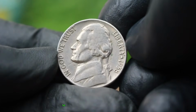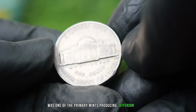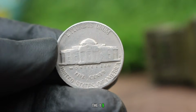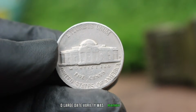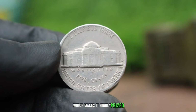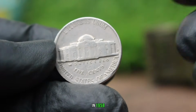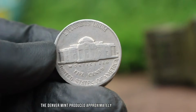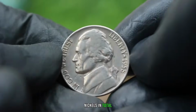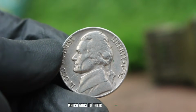During this period, the Denver Mint, marked by the D mint mark, was one of the primary mints producing Jefferson nickels alongside the Philadelphia Mint and San Francisco Mint. The 1958D large date variety was relatively scarce compared to the small date counterpart, which makes it highly prized. Understanding rarity begins with mintage data. In 1958, the Denver Mint produced approximately 92,875,000 Jefferson nickels in total. Of these, only a fraction bear the large date variety, which adds to their collectability.